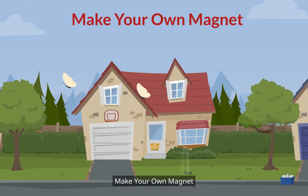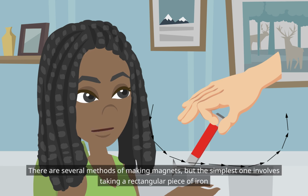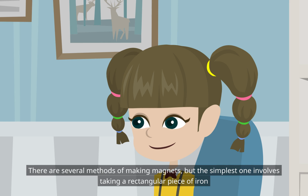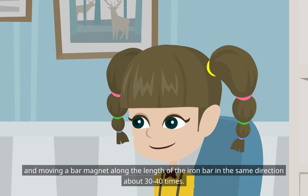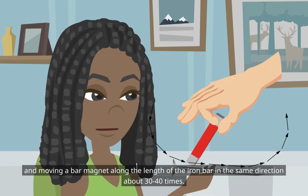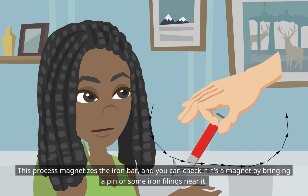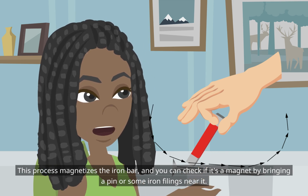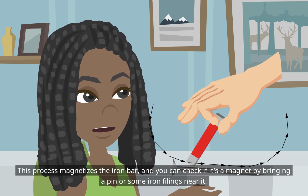Make your own magnet. There are several methods of making magnets, but the simplest one involves taking a rectangular piece of iron and moving a bar magnet along the length of the iron bar in the same direction about 30 to 40 times. This process magnetizes the iron bar, and you can check if it's a magnet by bringing a pin or some iron filings near it.